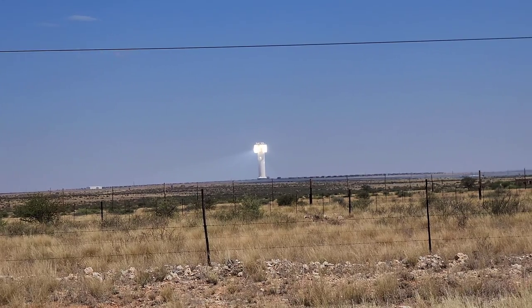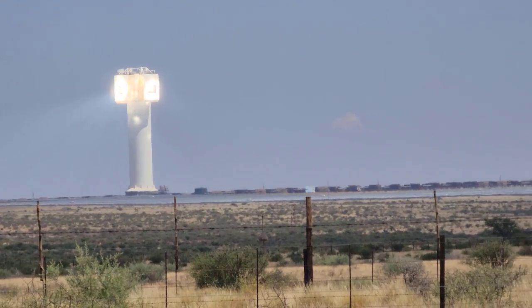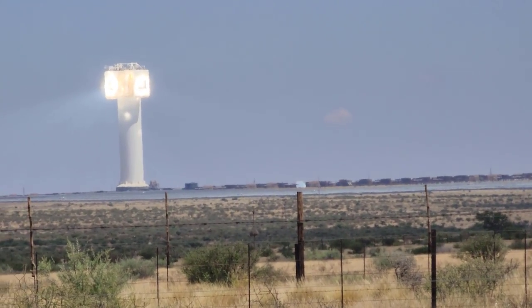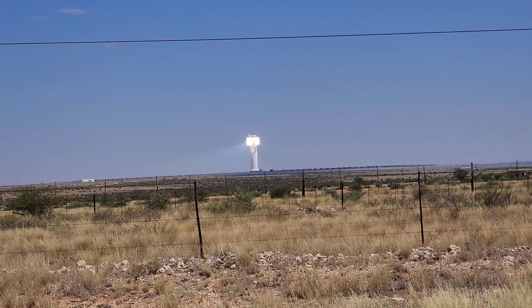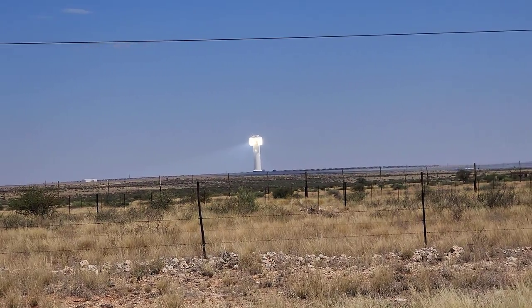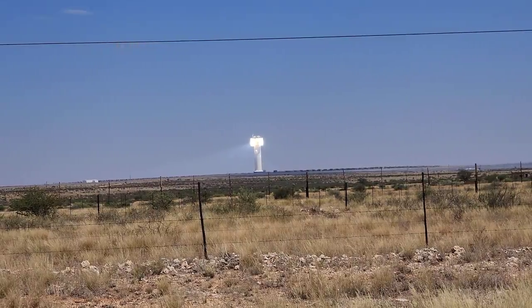And one can see the 205 meter tower on the horizon from the N14 where we are now, surrounded by 4,200 massive wall-like solar mirrored panels. Wow. It's 140 hectares in size, the plant, and it produces 50 megawatt of energy.